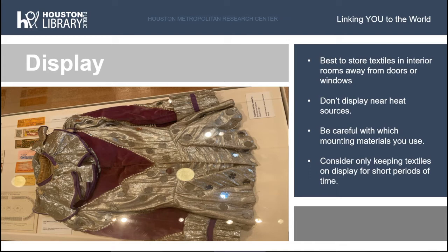Generally, supplies for collections display can be found in the same places as supplies for collection storage. A few of these supply vendors I have listed on the handout, but even places like art supply stores are usually going to have safe storage options with acid-free materials. So just be sure to look around and see what is going to work best for your display and storage needs.